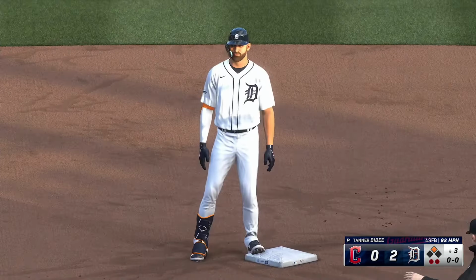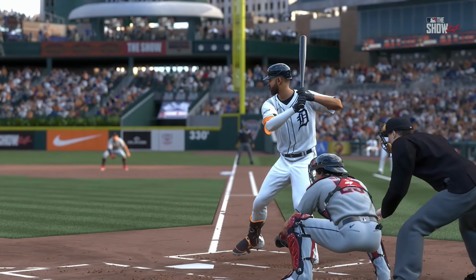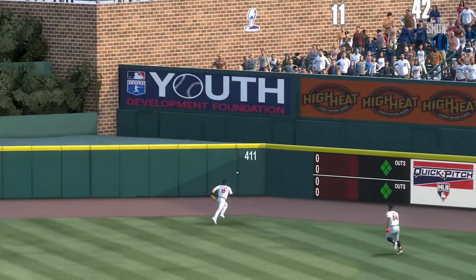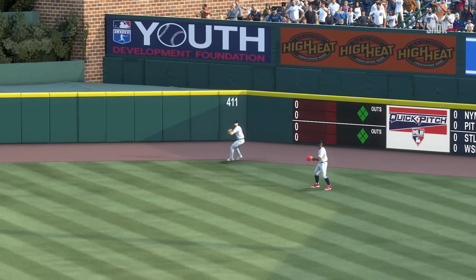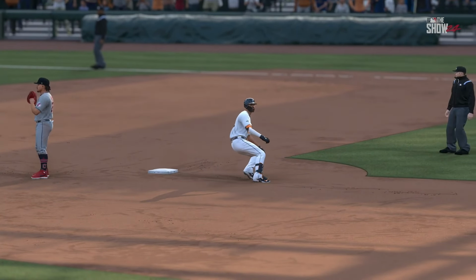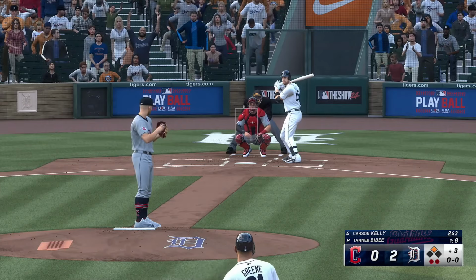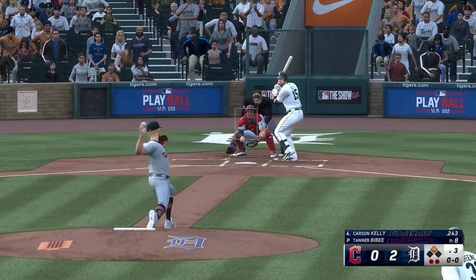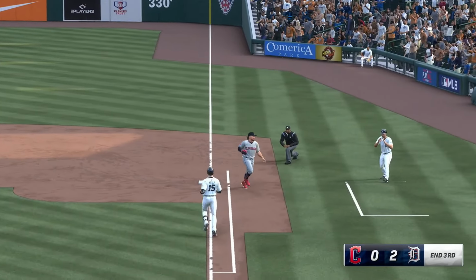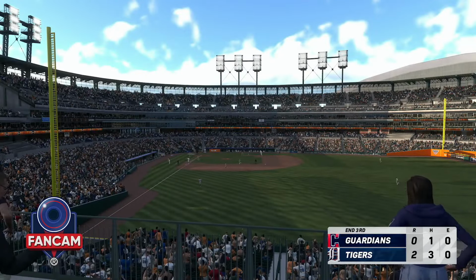Well, when you fall behind in the count, you've got to come into the zone, and then guys have a better chance of hitting the ball hard like he did right there. So two down. Here's the catcher, Carson Kelly. He walked and came around to score his first time up. Naylor takes it himself to the bag, and that'll do it. One left for Detroit, but they hold a 2-0 lead.